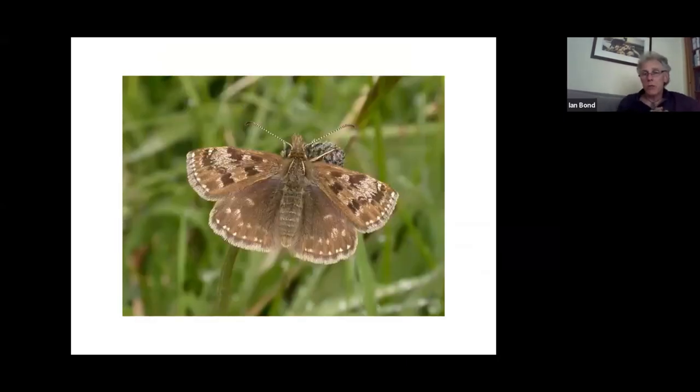Another species that is probably the typical species, I would say, of brownfield Teesside is the dingy skipper, which is not looking too dingy in this particular picture, actually. And its larval food plant is bird's foot trefoil, and it needs that in combination with fairly open areas, and they are just there in abundance on Teesside. And there are a number of sites with these in double figures.